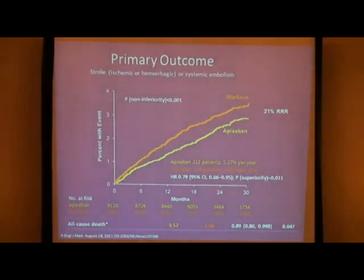When we look at the primary outcome, again, stroke or systemic embolism, we see that Apixaban, compared to Warfarin, significantly reduced the rate of stroke or systemic embolism. And they did, again, several analyses to evaluate this. First, they tested it for non-inferiority, which it met. Then they tested it for superiority, which again they met, finding it was superior to Warfarin therapy.